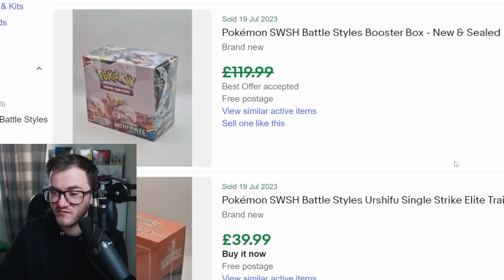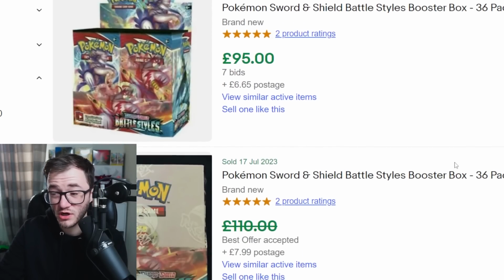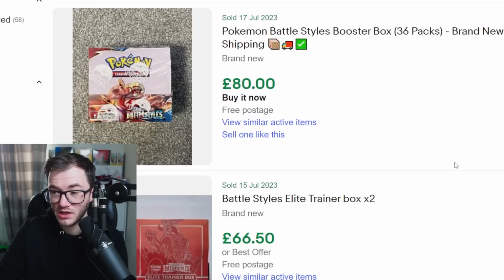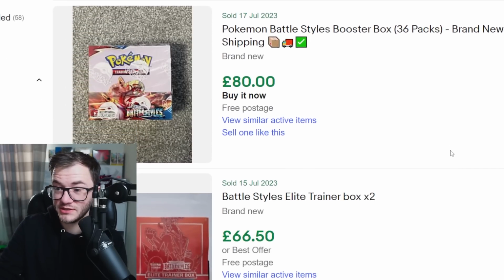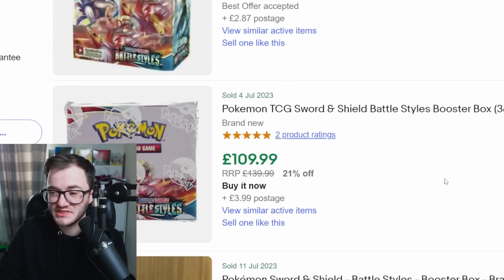So 120 recently sold, best offer accepted. 95, so plus postage, looking at 100. 110, best offer accepted with the postage. 80, wow, that's a really good deal for a booster box there. 95, 80, best offer accepted.